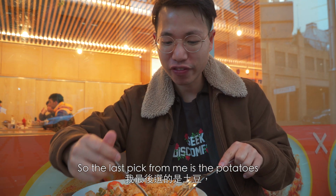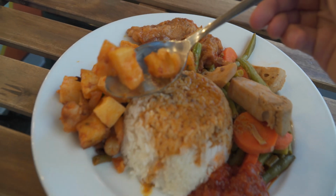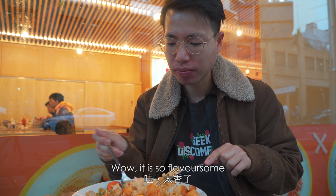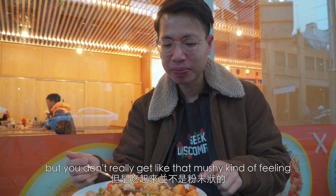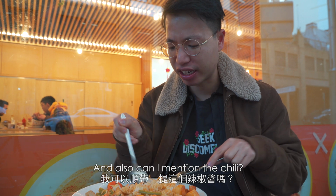So the last pick from me is the potatoes. I always like this type of Indonesian style potatoes. Let's give it a go. Don't forget the chili. Okay, here we go. Wow, it is so flavorsome. The potatoes are actually so soft, but you don't really get that mushy kind of feeling, which I really enjoy. And also, can I mention the chili?